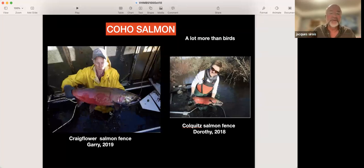So it's hard to imagine this fish swam by the Ogden Point Breakwater, through Victoria Harbour, through the Gorge Waterway, up Portage Inlet and the Craigflower Creek. It's kind of an interesting story.